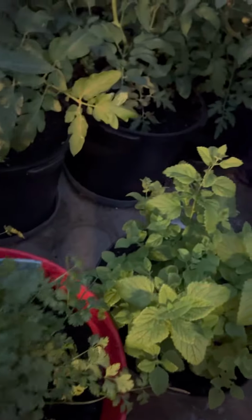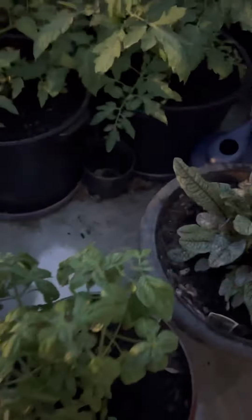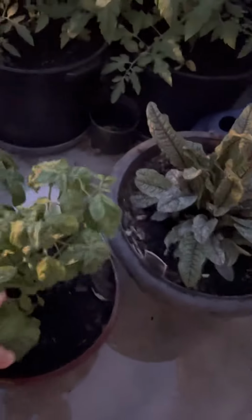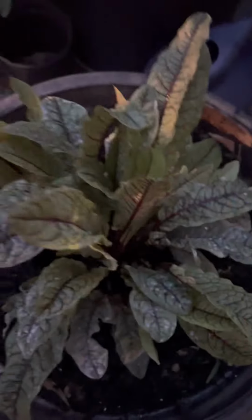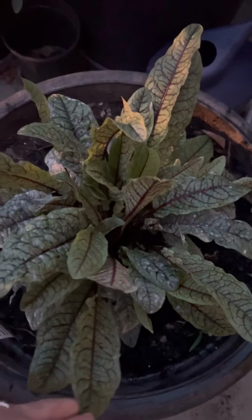But back over here, this is our cilantro, which needs a good haircut. Lemon balm needs a good haircut. Our basil, I need to start drying out. This right here is like a spinach lettuce, and so this is really good. You just put it in your salads.